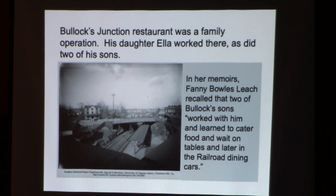But apart from his relationship with the white customers, it's also his family. This was a family business. His daughter, Ella, worked at the restaurant, and so did his two sons. The sons learned to cater food and wait at tables, and later they waited on the railroad dining cars.